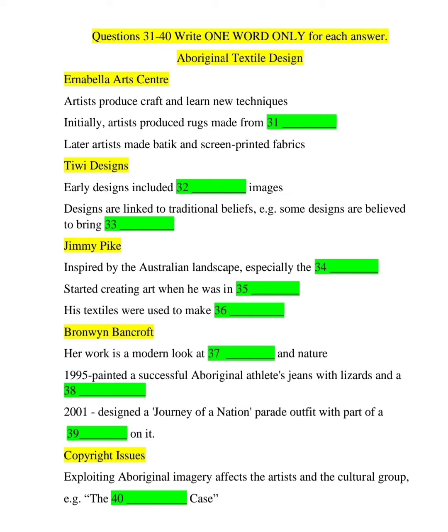Bronwyn Bancroft is one of the most successful Aboriginal artists and designers to date. She has produced a great deal of artwork and textiles, and many of her paintings are held by Australian art galleries. Her work reflects her Aboriginal roots, but always with a contemporary, fresh view of family and the natural environment.